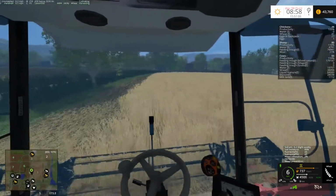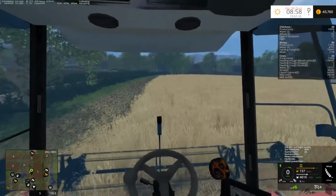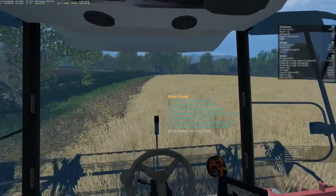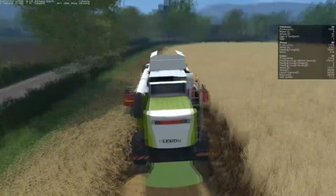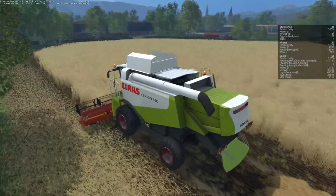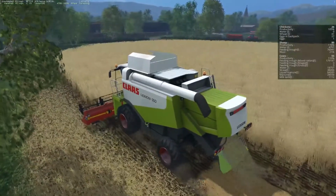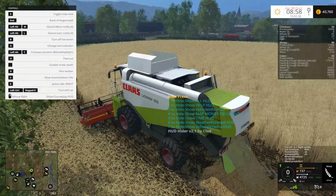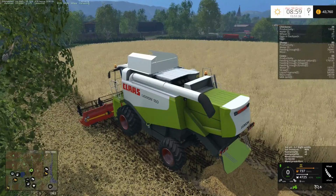Getting nicely onto this now. I think what we'll do is get a screenshot together. Come out of cab for this. Not going to run it too fast because that'll do. Get those back in. Back in the cab, right.